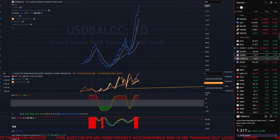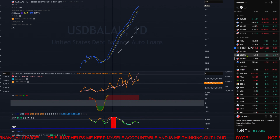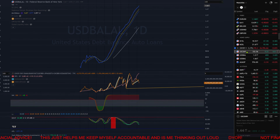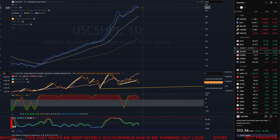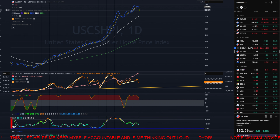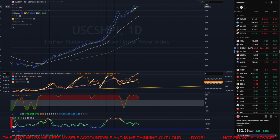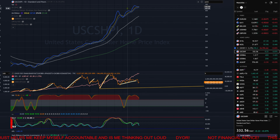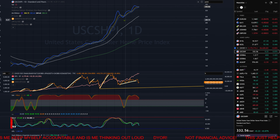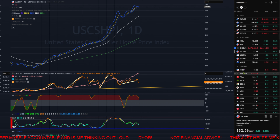Wow. US debt balance, credit cards, and auto loans are still going to the upside. US Schiller Home Price Index has ticked up a little bit, actually. Feb. It's coming down, though. We're not seeing exponential increase like we were here. So this could roll over any time. It's not strong anyway, put it that way.